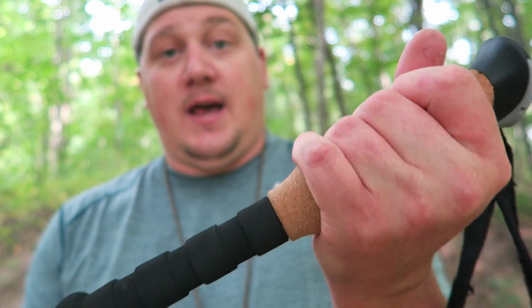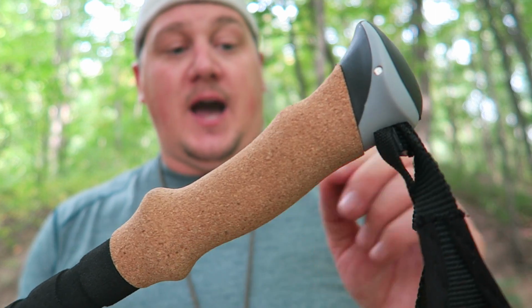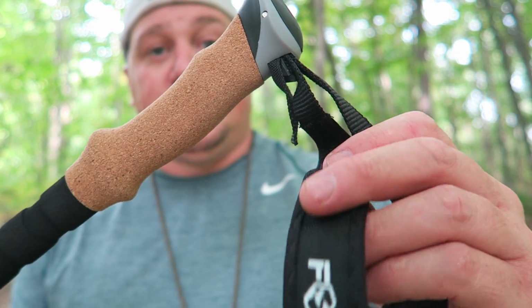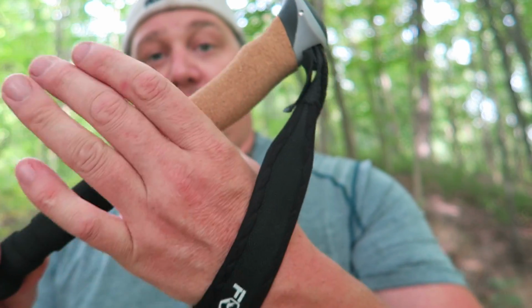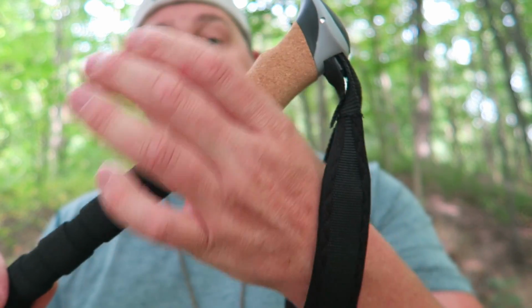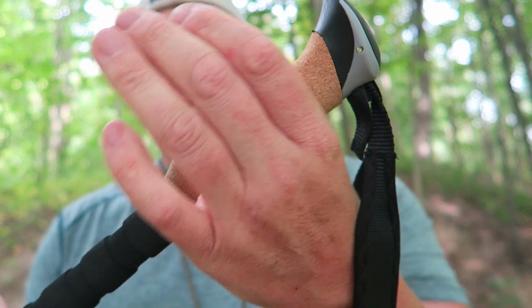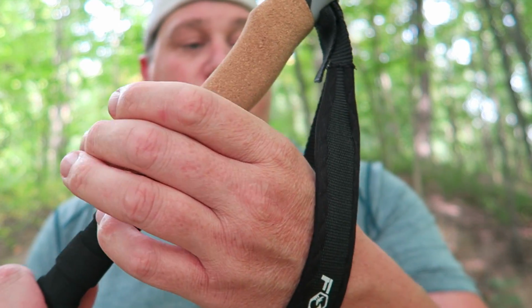They are pretty rugged. They're not wearing out on me. I've used them a fair amount since I got them. They also have a strap here, which is nice. I like to a lot of times just rest my hand and sort of hang my hand rather than grab on. Sometimes your hand will get tired over a period of time, and you can just rest your hand in there and just sort of hold on to the pole and move along that way.